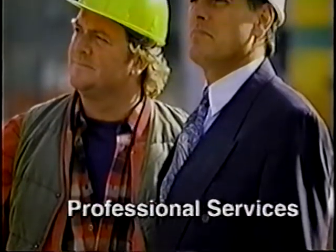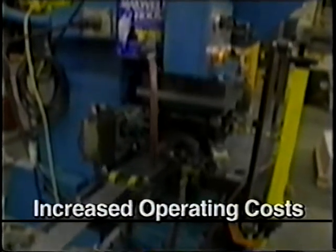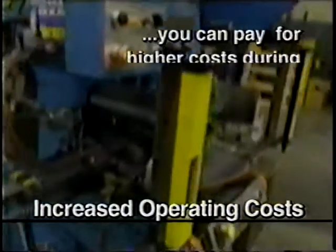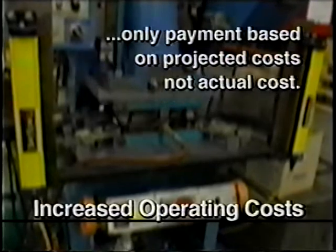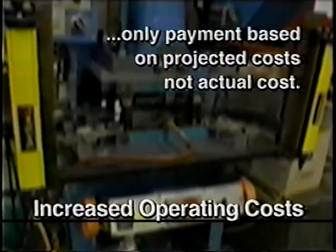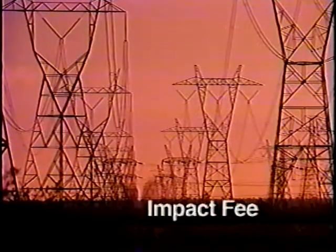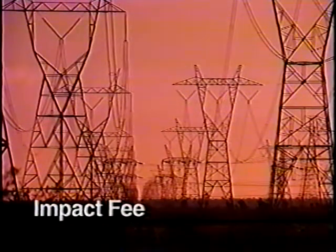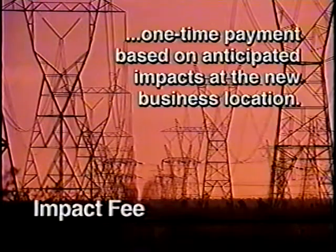Professional services are paid for as they relate to the purchase or lease of a replacement site. If the new business expects increased operating costs in the move to a new location, you can pay those higher costs during the first 2 years. This is the only payment that's based on a projection of costs, not the actual cost. And finally, an impact fee can be reimbursed. This is a fee charged by municipally owned utilities or local government jurisdictions. It's a one-time payment based on anticipated impacts at the new business location.